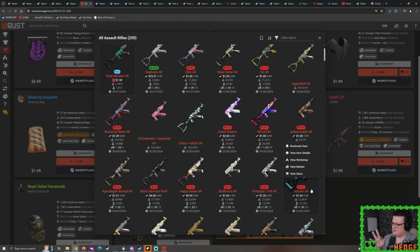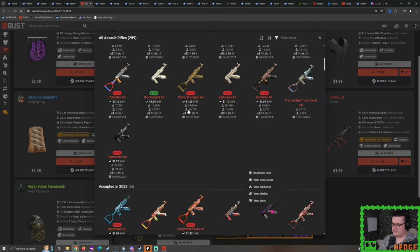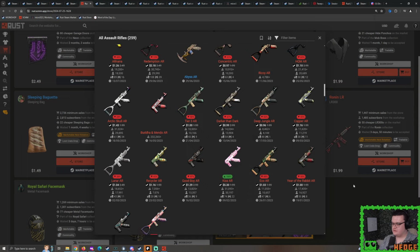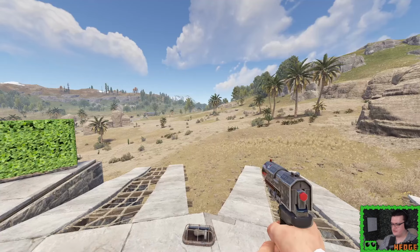So that's a look at a little bit, and then all the other skins, but Thunder Gold AK is still doing all right. But yeah, pretty much all the AKs over the past 2 years, not exactly holding up very well. We say this every single week. Come on now, you should have expected that.